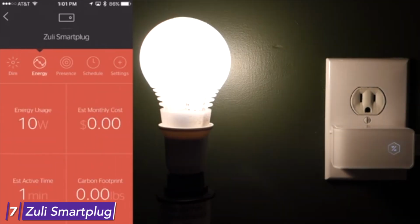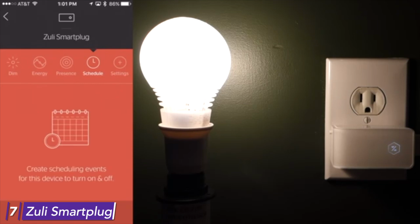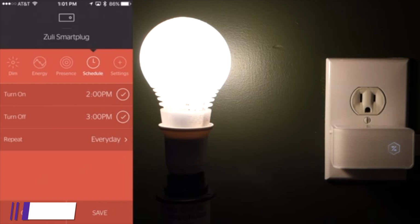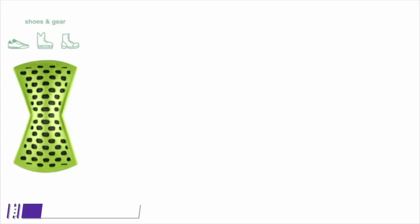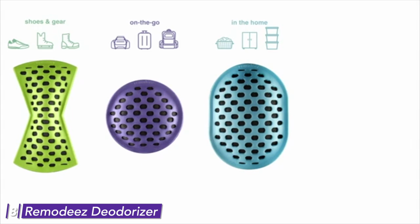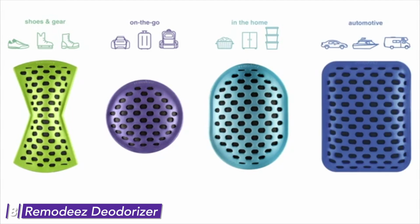Suitable appliances and devices. This smart plug is perfect for Nest thermostat and Philips Hue that you can control via the iPhone app. Number 8. Remodeez Deodorizer. Beat that stink wherever you go after your daily physical routines with the Remodeez Deodorizer.